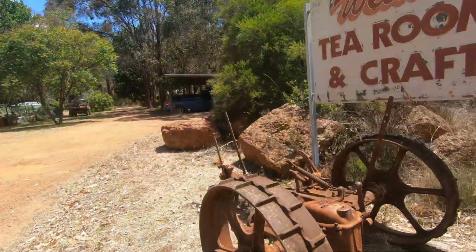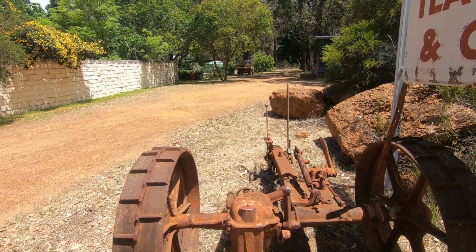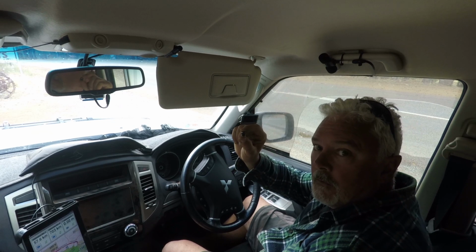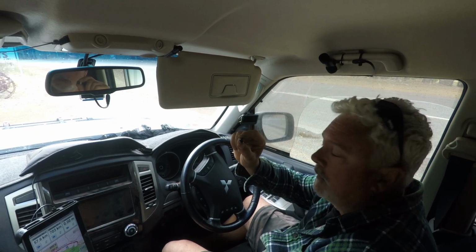The main reason I stopped here was for a pesky nano, because somewhere on here is a pesky nano. Nanos on rusty pieces of machinery. Pain in the ass. I hate nanos. But I got it. Took me 2 goes, but I got it.